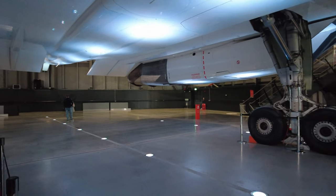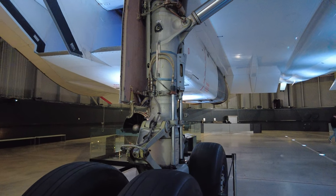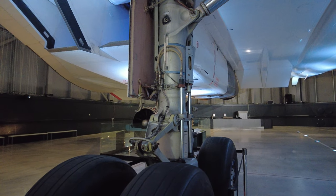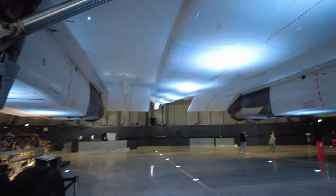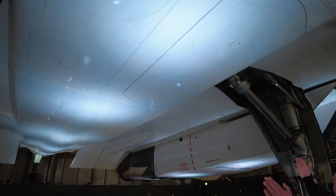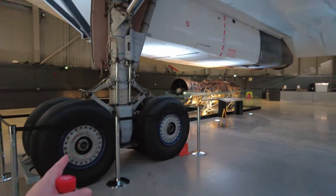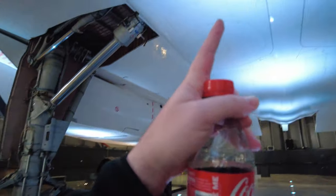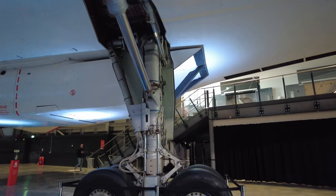Where did the tyres go, then? The tyres go... Did the tyres stay down? Ah, that comes out as well. This whole panel comes out. That whole panel. Yeah. And there you go. Like, it's up. That is mad. You're literally under a plane. You're under Concorde. That's crazy. Yeah, it's cool.